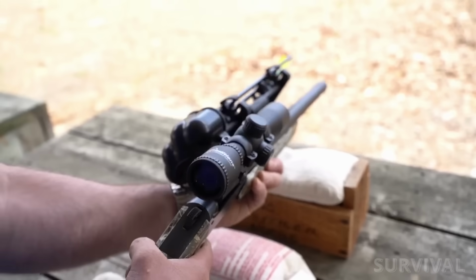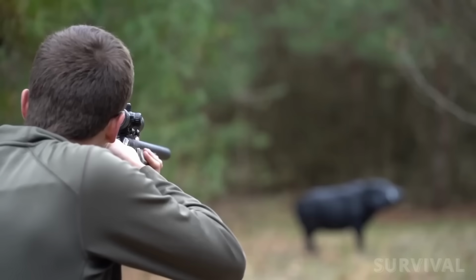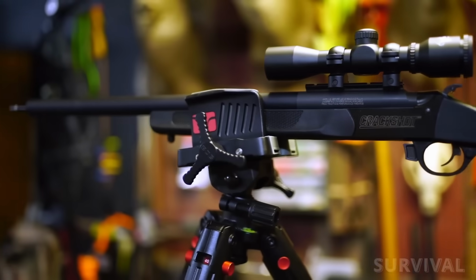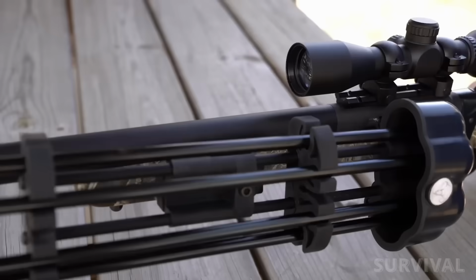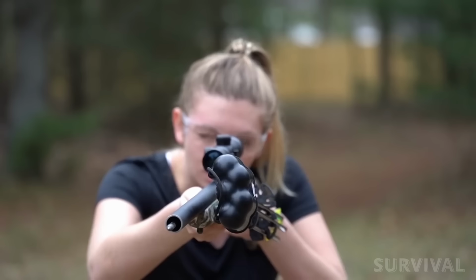The small powder charge in the XBR power load emits a low decibel reading when fired, but hearing protection is still recommended. Thanks to its well-designed synthetic stock, the Crackshot XBR is ergonomically pleasing when shouldered. The rifle is surprisingly light, weighing about 4 pounds. There's a side mount quiver that runs along the barrel for storing and carrying up to 3 firebolts.